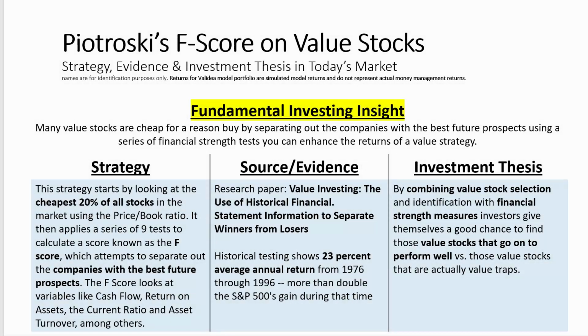In this video, we'll look at the methodology based on the academic research on value stock selection conducted by Professor Joseph Piotroski, who currently teaches at the Stanford Graduate School of Business. The key investing insight behind this model is the following. Many value stocks are cheap for a reason, but by separating out those companies with the best future prospects using a series of financial strength tests, you can enhance the returns of a value strategy.